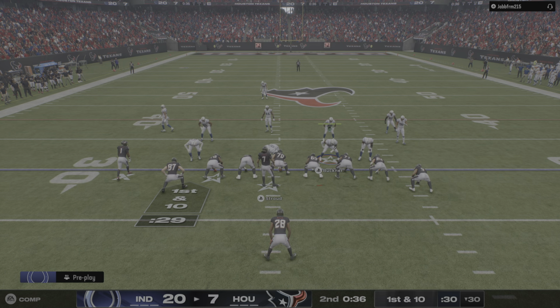Second and 11. On the bootleg, it's Stroud. That's going to wind up incomplete. Not much time remaining. Time for one more snap here in this first half. The whole idea of the play-action pass, Mike, is that you can slow the pass rush down enough that it allows longer, slower developing pass concepts to open up downfield. But in this case, they were on him so fast that by the time he got his head around, that ball needed to come out.